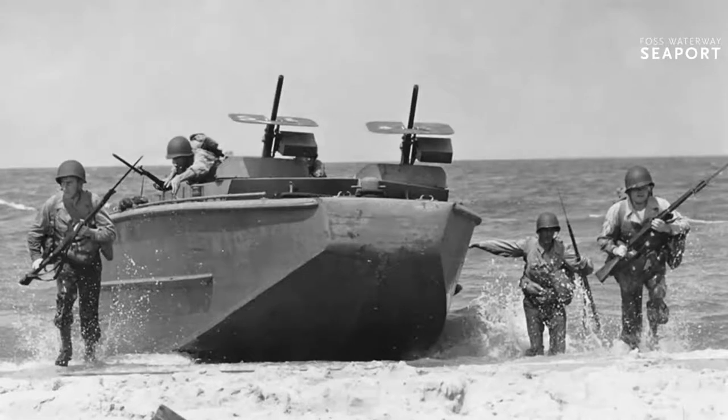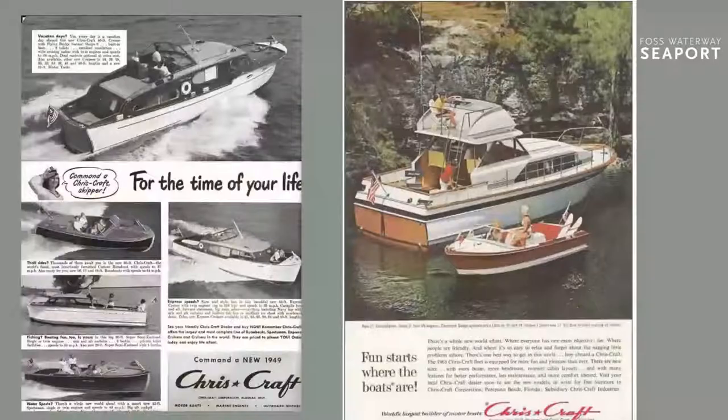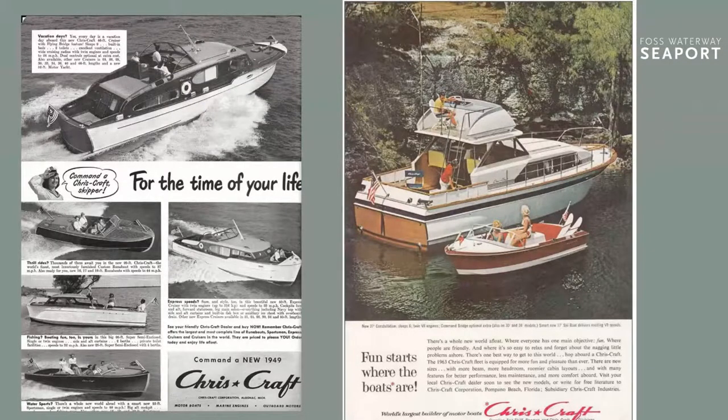And when World War II begins in 1939, Chris-Craft pivots completely to creating essentially rescue boats and patrol boats for the U.S. Navy. And it wasn't until 1945 that they start again by trying to launch a new line of civilian pleasure craft. So these are some of the ads that Chris-Craft has really launched their industry on, not just in making the excitement and thrill of the boating life accessible to the common man, but also of doing really custom high-end builds for celebrities like Katharine Hepburn and Frank Sinatra.